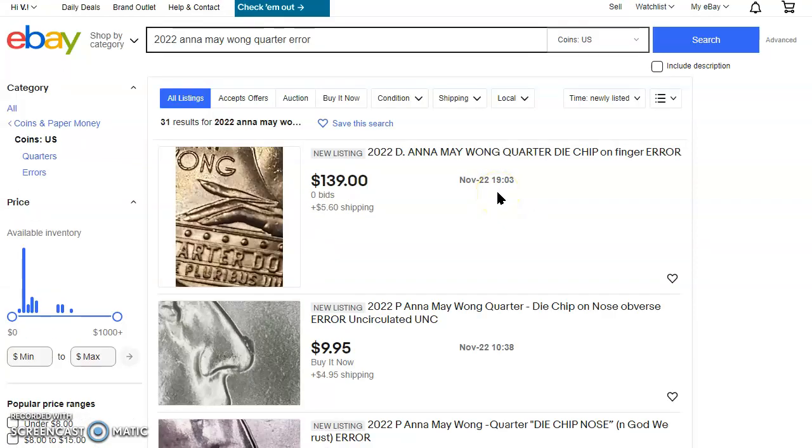So yeah, there we go. We've got all these errors for 2022. We've got obverse errors of the nose and the drooling error. We've got the Maya Angelou's doubled earring. We've got the nesting bird. We've got the ghost, which I didn't actually show you for the Sally Ride, the ghost comet, but I did show you that other one.